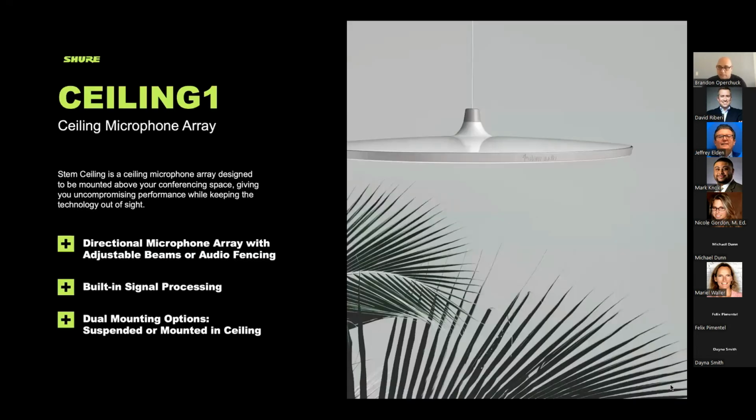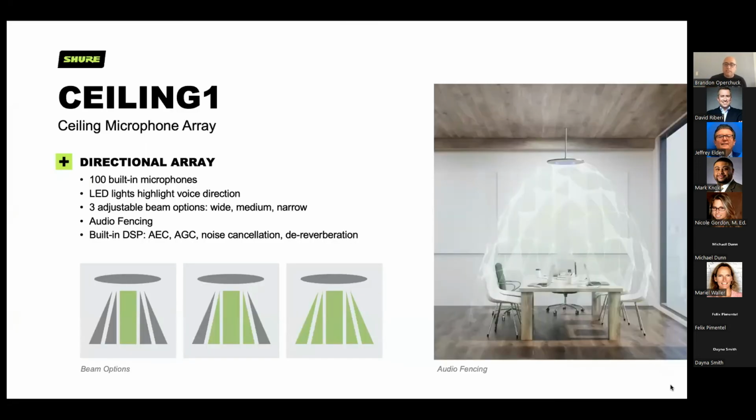If this hangs on the ceiling, we call it the ceiling. A directional array microphone. Same concept as the other array microphones you see in the market. This has a couple of bells and whistles that are a little unique and special to that particular product. Built-in signal processing and dual mounting options. So you can either suspend it like a chandelier, which tends to meet more of the aesthetic need. It is a circle. Or you can actually get it up into the ceiling into like a 2x2 tile grid. It ships with a frame that allows you to put it right in the tile grid.